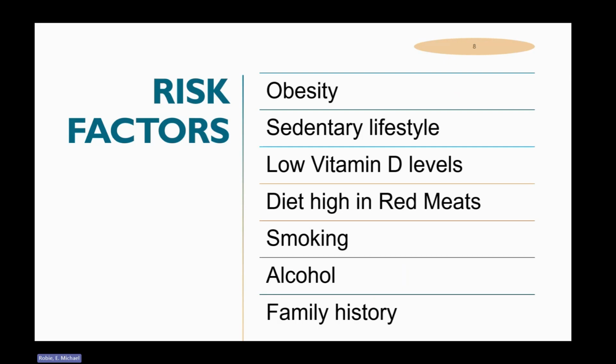And I think as I think about our population in West Virginia, I know when I was full-time clinical, I don't know if I ever got a normal vitamin D level on somebody because of the area that we live in, sedentary lifestyle, high red meat, smoking. It basically checks the box on most of these.